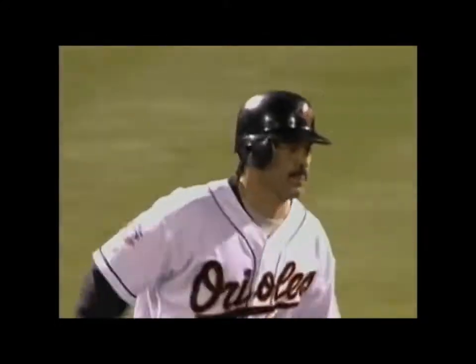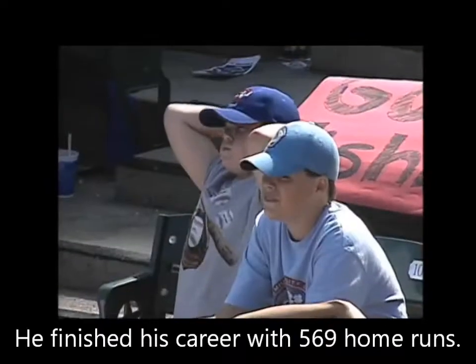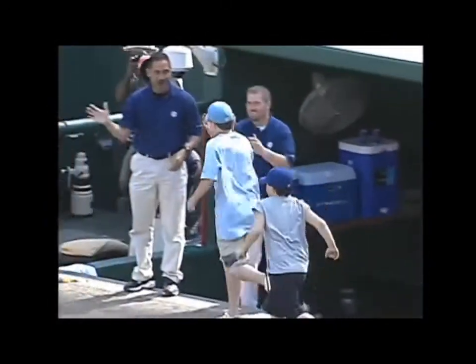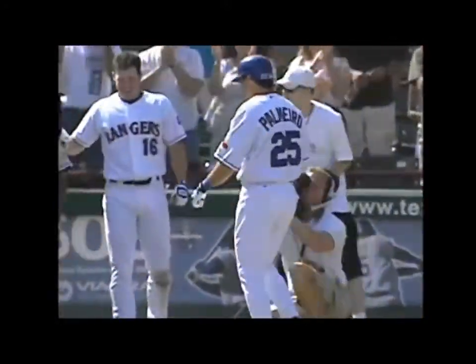This one's going to leave to right field. Way back, this is a 3-run home run, and Palmeiro has a 4 RBI game. He launches another one. And this one just went into the deep freeze. Right field. Baseball history in Arlington. Baseball's 500 home run club.